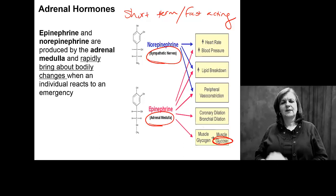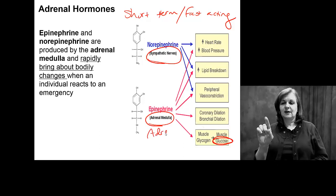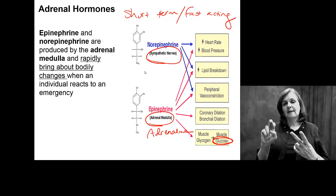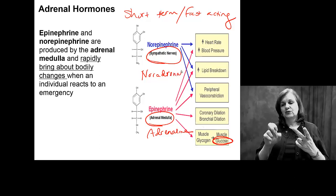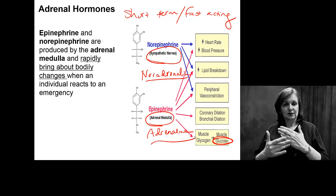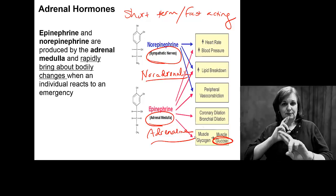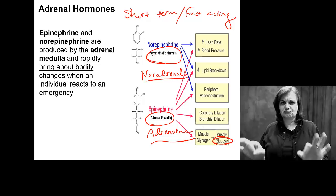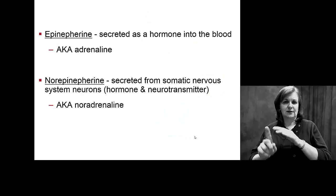The epinephrine, also known as adrenaline, and norepinephrine, also known as noradrenaline, are released into your bloodstream. They both work on nervous system response. They are critical for your fight or flight reflexes.